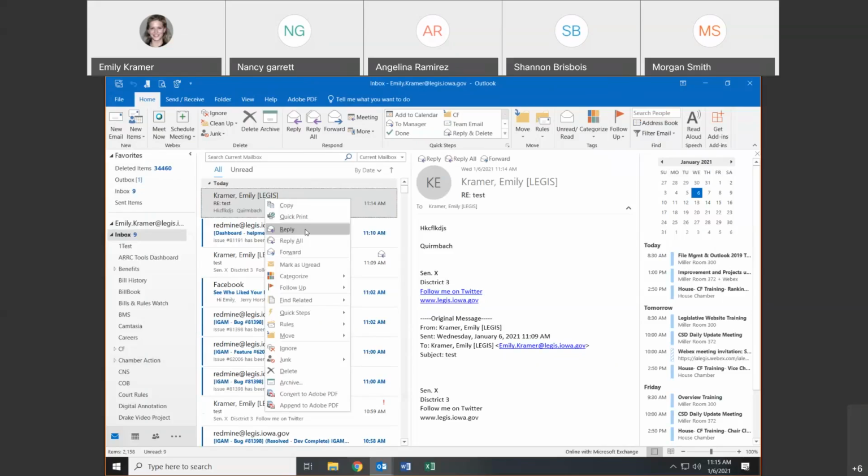So reply all is one to be careful of. Again, with BCC, you avoid that. If they hit reply all and they're in the BCC field, they're still going to reply to just the sender. So that's handy. Again, reply all will strip out the attachment as well, because everybody got the original attachment.